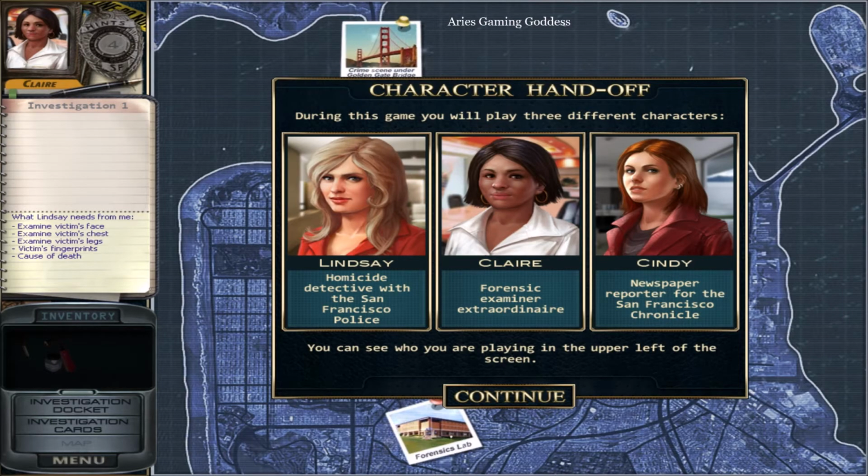Character handoff. During this game, you will play 3 different characters. 1. Lindsay, homicide detective with the San Francisco Police. 2. Claire, forensic examiner extraordinaire. 3. Sydney, newspaper reporter for the San Francisco Chronicles. You can see who you are playing in the upper left of the screen.